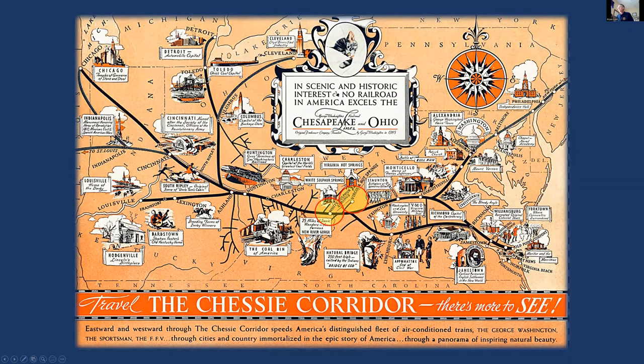Give you a sense of where it's located. Those two circles there, that's Virginia Hot Springs, the Homestead up there in that circle to the right. To the left, out on the main line of the C&O, is White Sulfur Springs where the Greenbrier is.